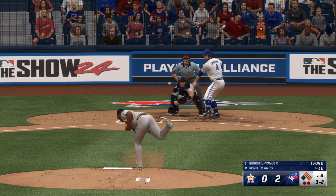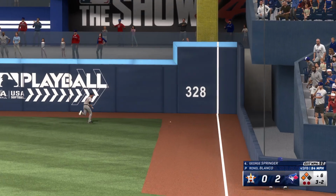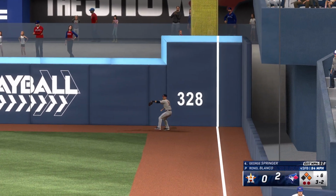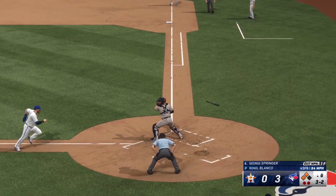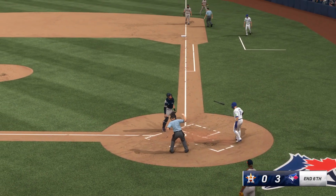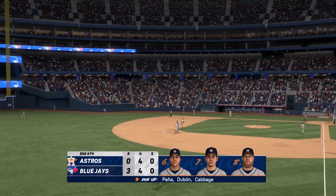And a pitch. Laced down the line, and now maybe extra bases. Around third. He's in safely at second. And a run comes in to score. There's the tag. They get him. And that's the inning.